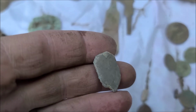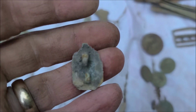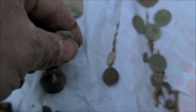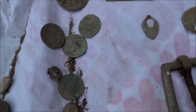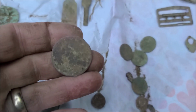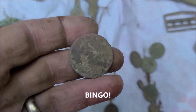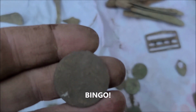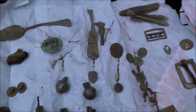And this thing, I don't know what that is. It kind of looks like some type of tiny badge or pin or something. The back's kind of weird. That's cool. And then I did end up with 1 wheat, and 3 Indians there. And this copper that we haven't really identified, but I think it's going to be a draped bust. Just has that look to it. So I'll let you know when I get home. And oh, I have one more thing in my pocket.